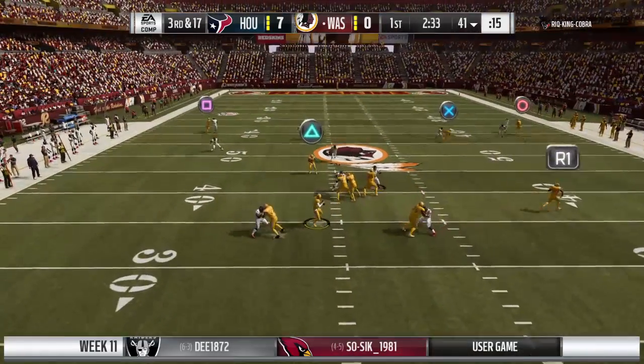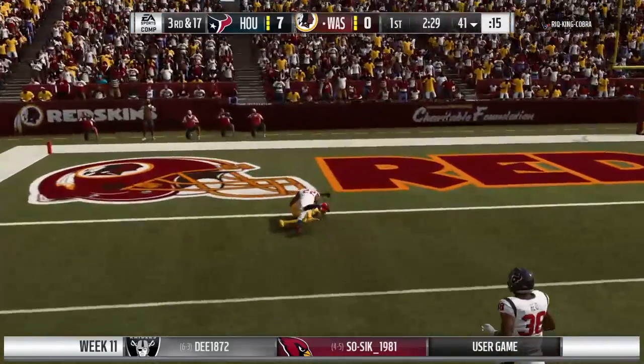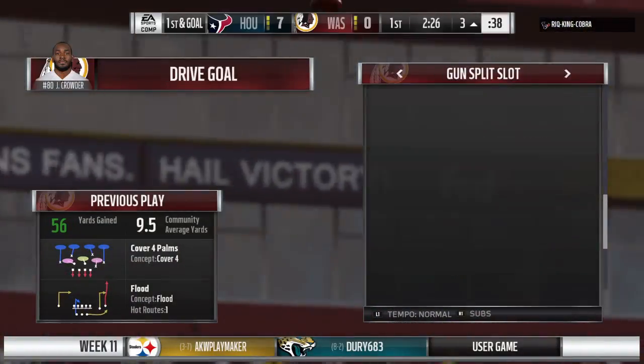Third and long, it's Smith. He's going to air one out. And at the 7-yard line, the catch is made. They're able to convert on 3rd down, and that sets up a 1st and goal.